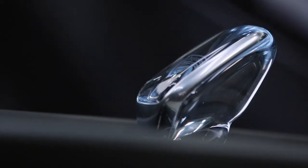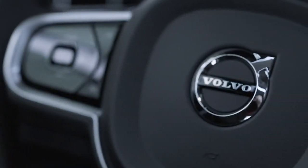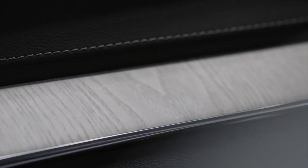Inside the XC60, you're surrounded by modern Swedish luxury. Of course, it comes with all the safety features you'd expect from a Volvo. And the XC60 takes luxury to the next level. It's a proud statement of Scandinavian design and advanced engineering.